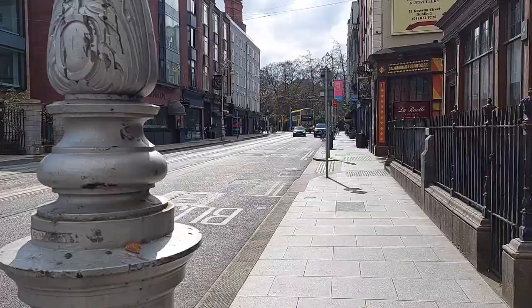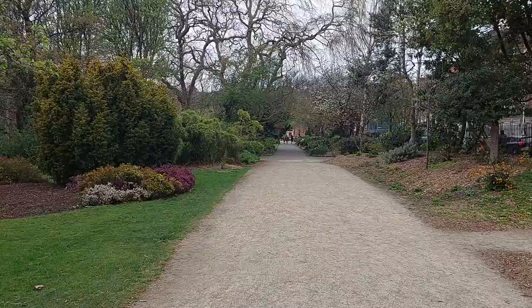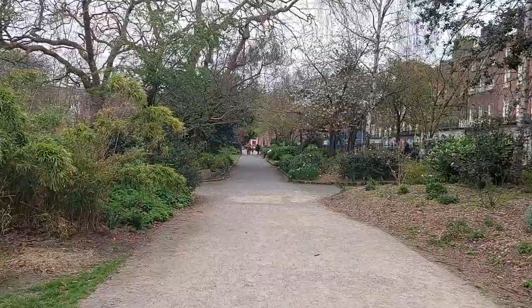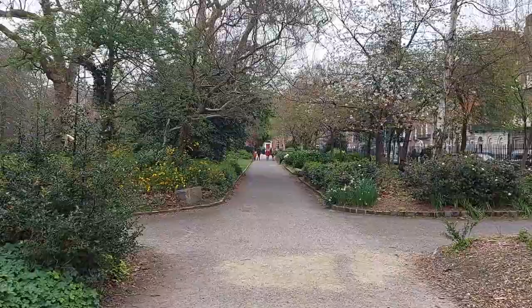Okay, we're moving on. We're here in Merrion Square Park, and Merrion Square is the second oldest of the five Georgian squares in Dublin, established in 1762 by Lord Fitzwilliam of Merrion. Now, we're going to visit the iconic Oscar Wilde statue. Oscar Wilde grew up here in Merrion Square. He was born in 1854 at number 1 Merrion Square, the first house ever built on the square. We'll actually show you his house in a minute.